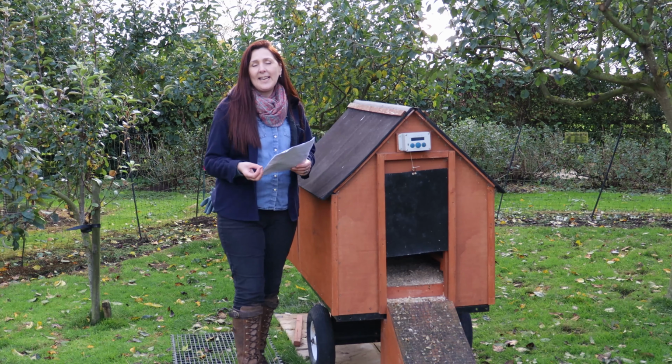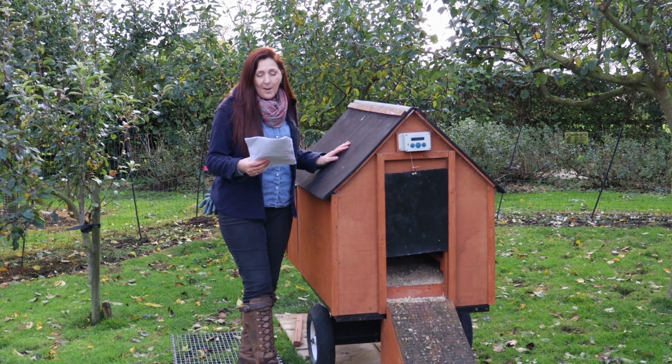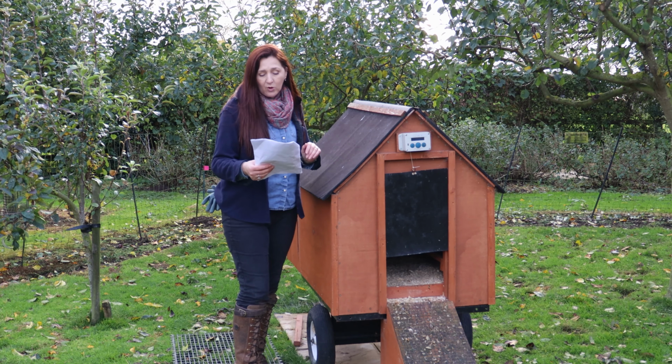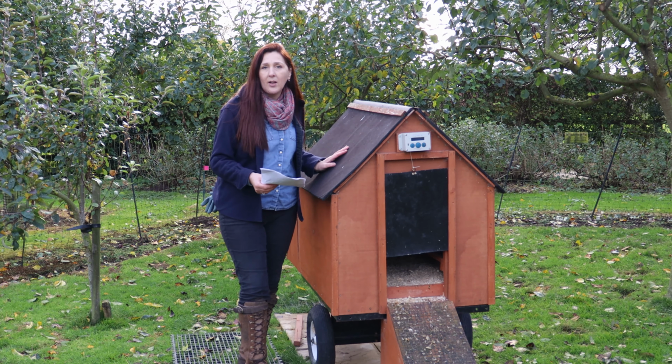Number 9 is really easy to comply with because it's your basic coop maintenance, and it's about making sure that the buildings are watertight. And it says buildings that house the birds are maintained, and any defects that allow water ingress or other contamination to enter the building are rectified without undue delay.